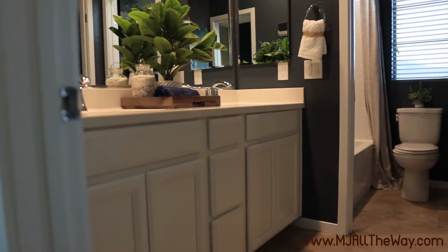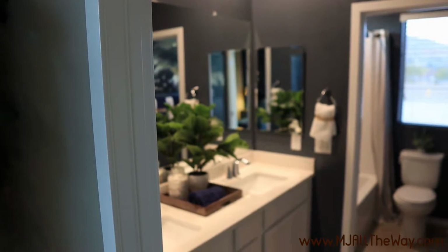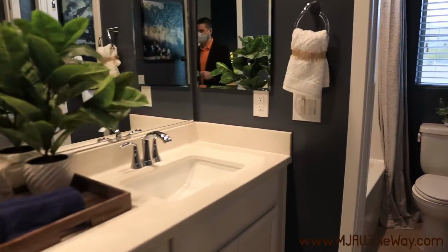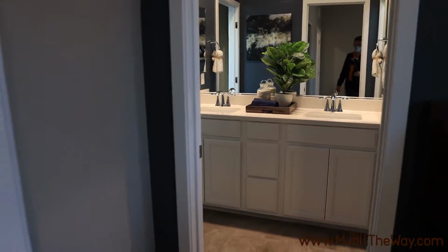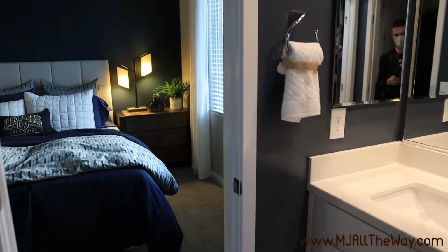A couple other features of this home: you're going to get 9-foot ceilings downstairs, as well as pest control built into the walls. You're going to get chrome hardware throughout the home. You could upgrade that at the design studio if you chose to. I personally like the dark brown or the black hardware. It adds a really nice classy look to it.